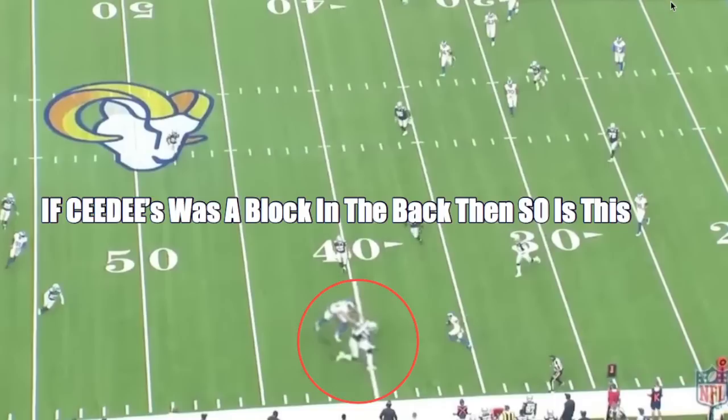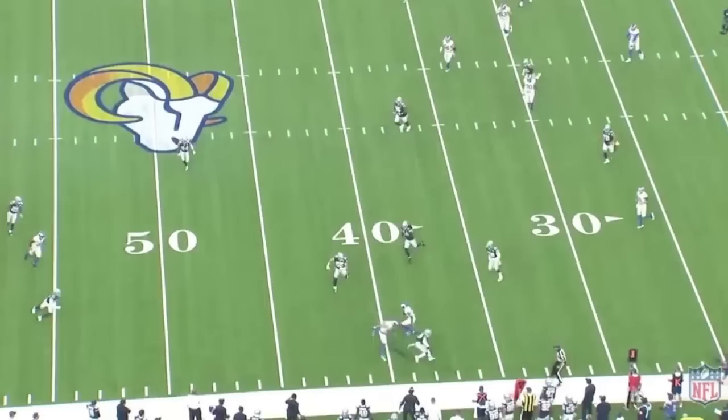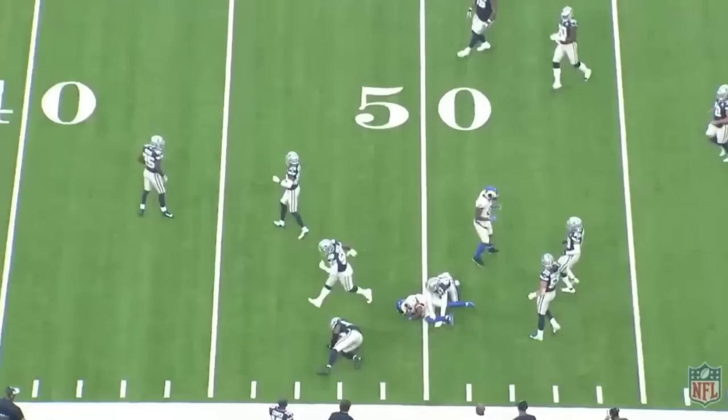This wasn't a block in the back, but CeeDee Lamb's was. I had to point that out because I don't know how you don't call that one a block in the back and you call CeeDee Lamb's bodying a guy using his hip a block in the back. I don't know. All right, really, he hit him in the side.